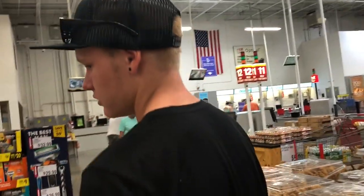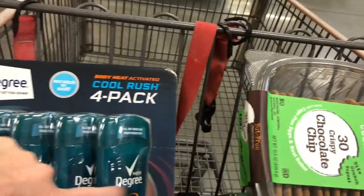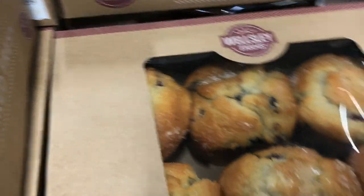Smoked tuna. Smoked salmon. Flounder. Salmon? Flounder. You didn't know it was salmon? No. You thought it was tuna? I thought it was tuna. No, it was salmon. So you tried something new. And then I don't like the smoked taste. Got some deodorant. Oh, these are really good too. These, no, not these. These.